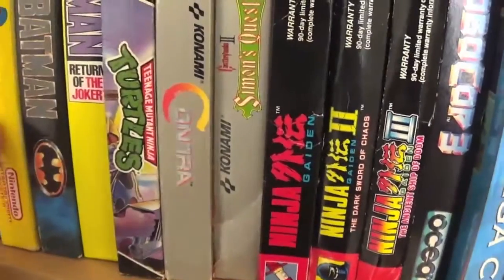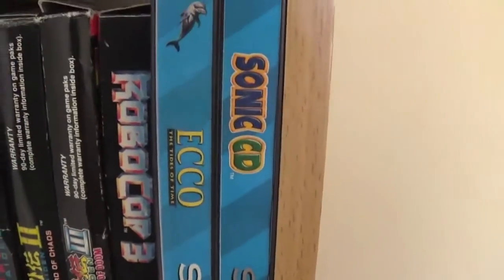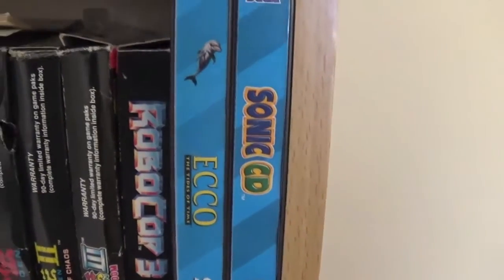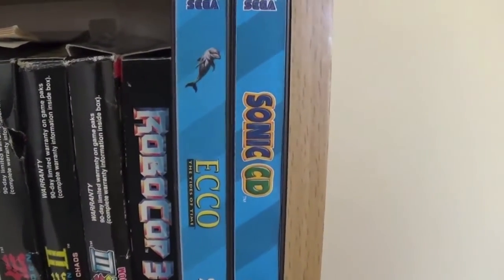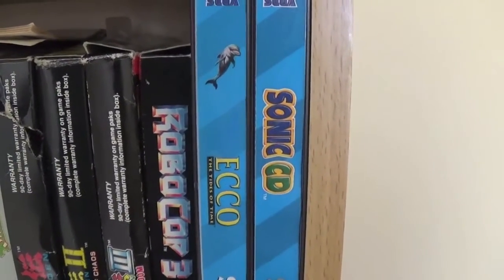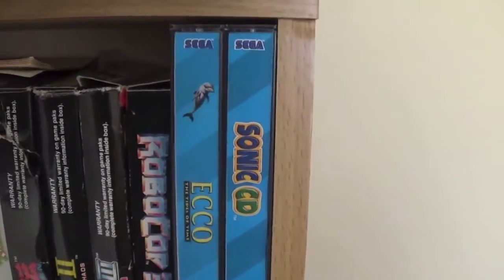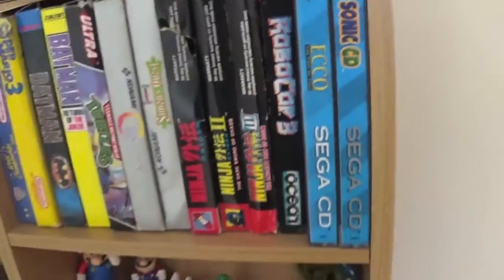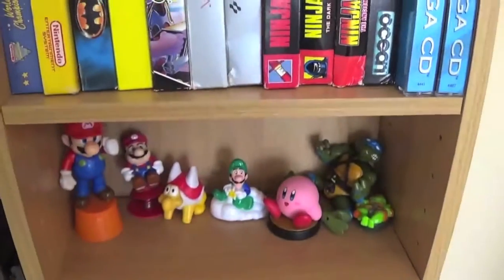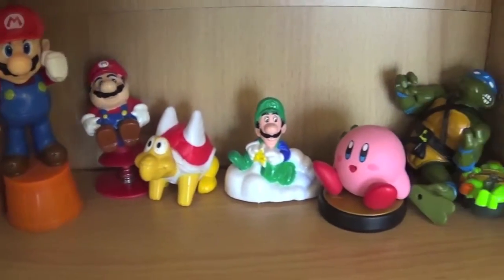I've beaten this, and the rest I haven't. 2 lonely Sega CD games. I don't collect for Sega CD that much. I do have 2 Sega CDs, one working right now, one not. But honestly, I only collect for Nintendo, Super Nintendo, and Sega Genesis. And anything else I get is just something that I may have wanted. But like, I'm not trying to get... I just don't have enough money or time to play all these games that I even have, so I can't just collect infinitely.